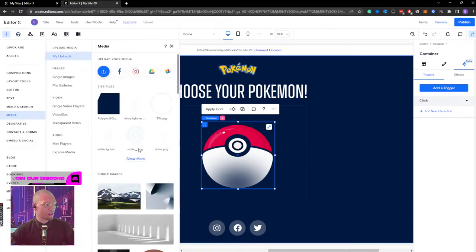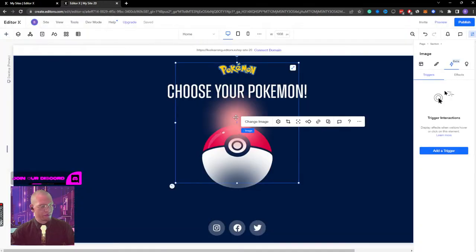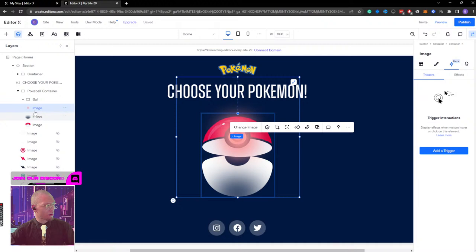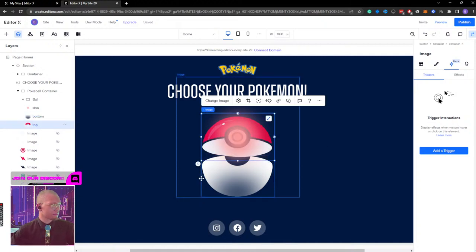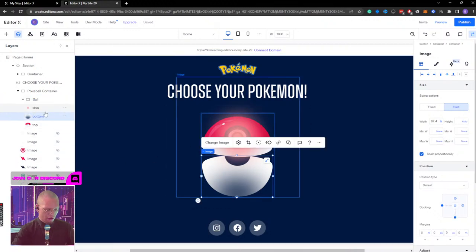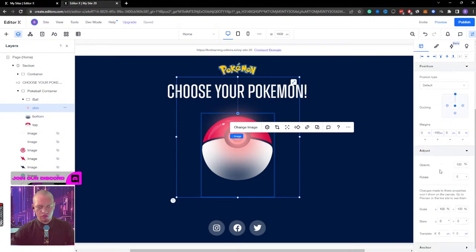So to do that, I'm just gonna go to my media again. I'm gonna grab my red glow here, my red shine, add to page. Okay, I'm gonna pull it right on top of our Pokeball here. I'm gonna go to layers, I'm gonna call it shine. We got bottom here, and we have top here. Okay, now, I'm removing some of the height things for our ball container. Our bottom thing, I'm gonna just move this up using my arrow keys, just like that. Okay. This is shine.